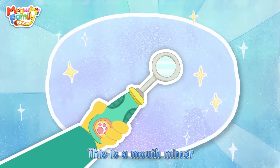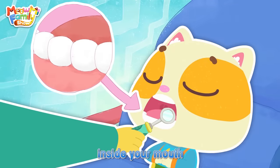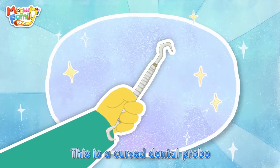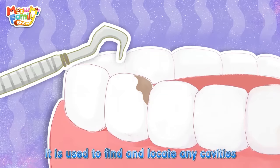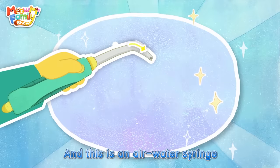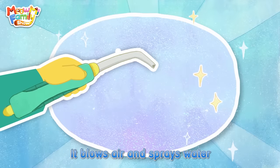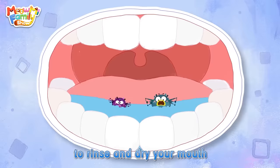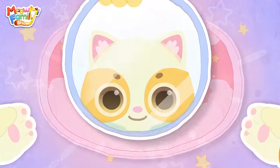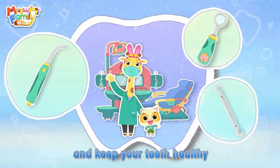This is a mouth mirror. It is used to take a closer look inside your mouth. This is a curved dental probe. It is used to find and locate any cavities. And this is an air water syringe. It blows air and sprays water to rinse and dry your mouth. Get regular dental checkups and keep your teeth healthy.